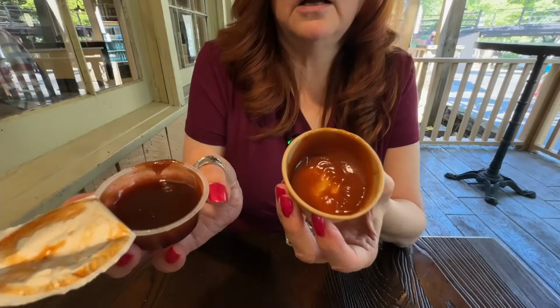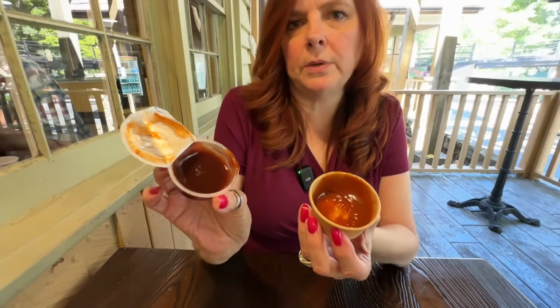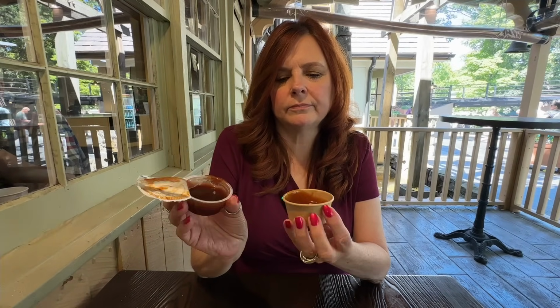It's tangy. A little sweetness, not as sweet as Sweet Baby Ray's. Which one do you like better? I don't know, this one's pretty good. But I mean, if you're someone that prefers sweetness, they have Sweet Baby Ray's.